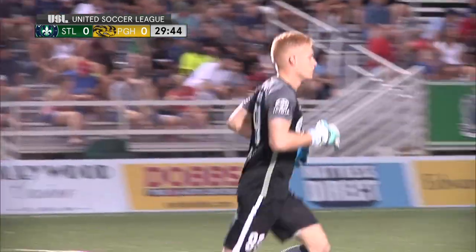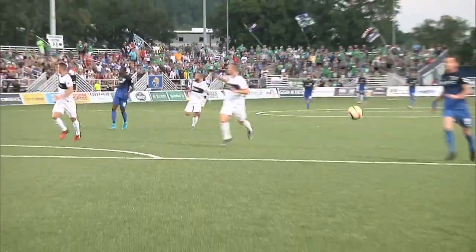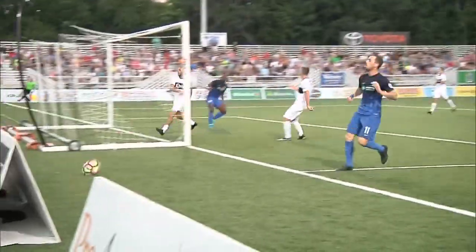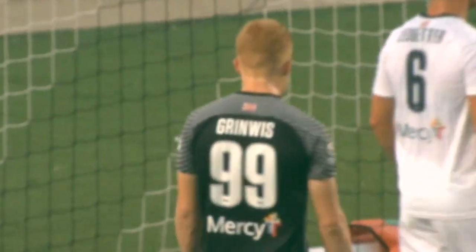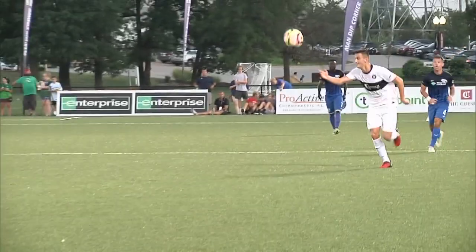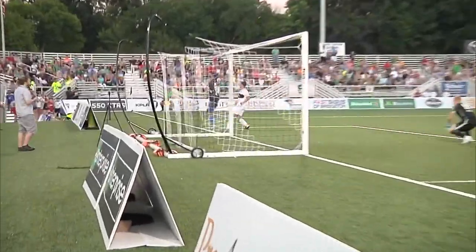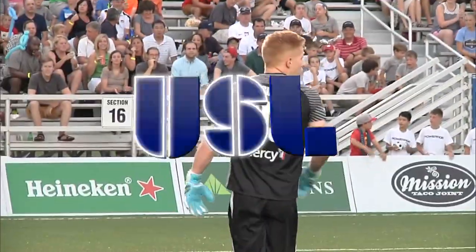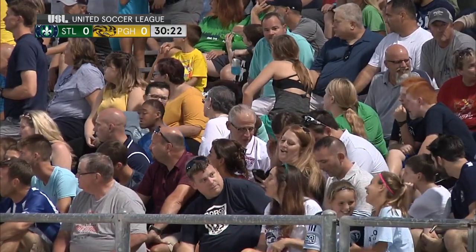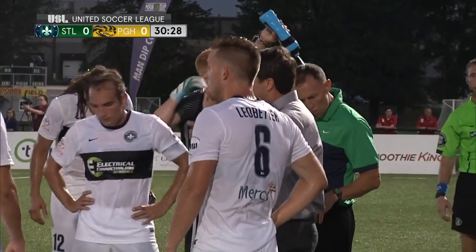All right, so while we're getting hydrated, we invite you to grab a beverage while we take a look at Grinwies. Grin has been grinning with his saves, not grinning with his defense. Yeah, he's stepped up. He's cut the angles, made himself big in the right moments. I mean, this is essentially the 3 or 4 attempts for Pittsburgh, and he's been exceptional. And you're talking about Herzog, who is an all-star in this league, and he's literally stopped every shot he's taken. So Adam Grinwies, so far, your St. Louis man of the match.